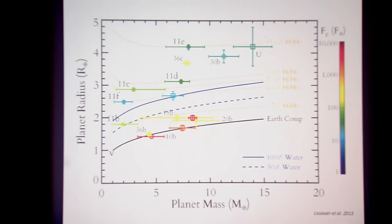We have a little bit more information than just the radius for at least some of these new planets. For some of them, we can also measure the mass. If we can see the radial velocity, if we can see how the planet is driving its star, that tells us the mass, in addition to seeing the size from how much of the star's light it blocks. And if we put those two pieces of information together, we can get the density.